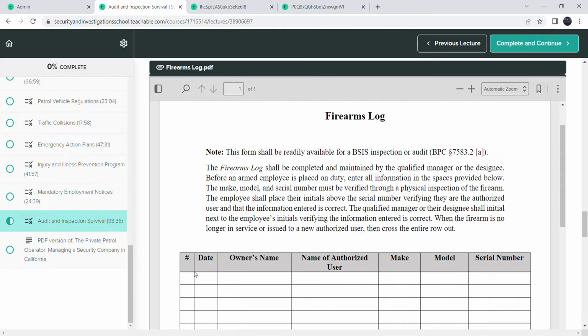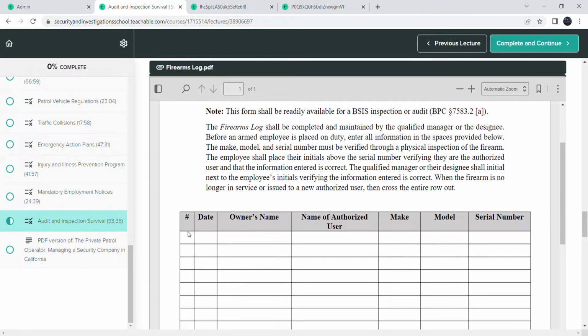But my recommendation to you is, if you have firearms in the workplace, you authorize firearms. When BSIS conducts an inspection, there's nearly 100% chance that they're going to ask for your firearms log. Your log needs to be drafted properly, and it has to be accurate as well. So here you'd put what number weapon this is, the date, the name of the owner, the name of the authorized user. Many times the authorized user is also the owner of the firearm. You put the make of the firearm, the model of the firearm, and then the serial number.